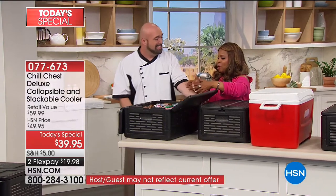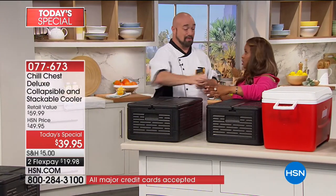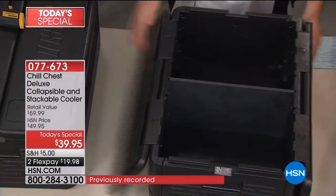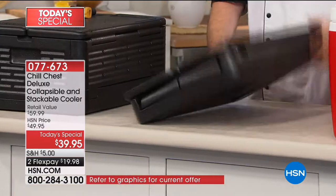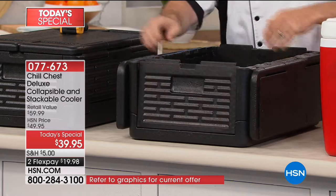But I want to talk about this for a moment, because 60 cans of soda is a lot of soda. Right. And most of you, when you have barbecues and picnics and that sort of thing, what usually happens? The ice melts and your guests are putting their hands in that fishbowl of a cooler trying to get the ice. Remember, this is an iceless cooler. Right. But look at what happens when you're not using it. It's compact. It folds up.